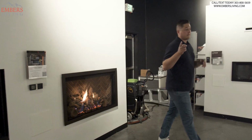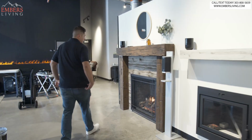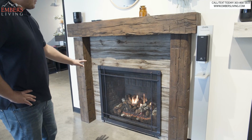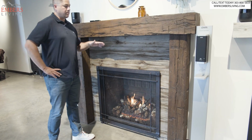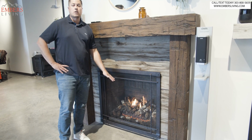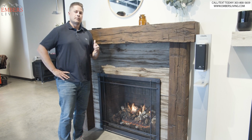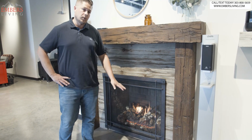There's another shape that they have too, square. Let's show you over here. This guy right here is their largest square shape, traditional firebox. So this is the Full View 46, nice and tall. I own this exact model in my house. And the reason I like it is my wife wanted a fireplace right on the floor. If you're putting something right on the floor, that nice tall glass is nice because it's going to fill up the wall space nicely, even though you have this all the way to the floor.